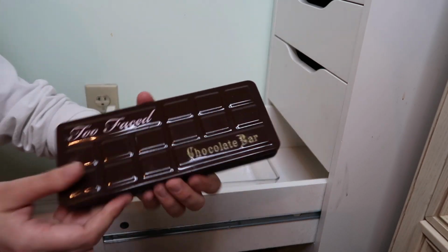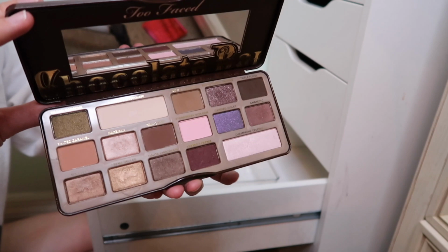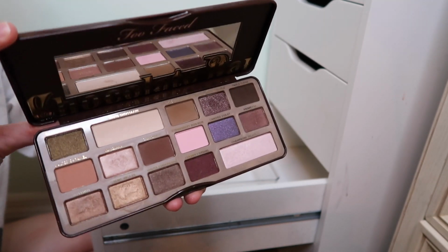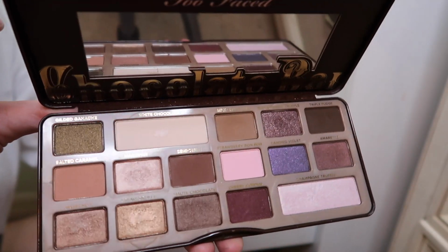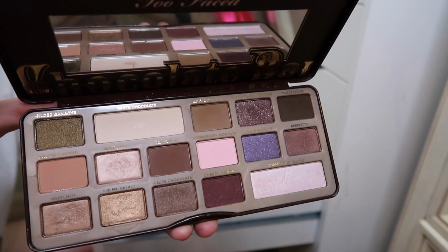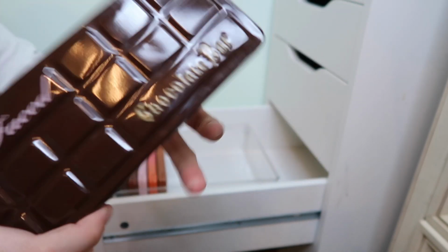Then I have the Too Faced Chocolate Bar. This is another one of those palettes that I got for that Christmas. I used this a ton when I first got it. I don't really reach for it now, but part of me just doesn't want to let it go because it is one that I've had for a long time, but the shades are really pretty. I think I used to create my everyday looks with this all the time, so I'm definitely going to keep this for now at least.